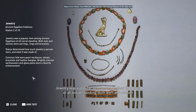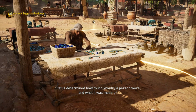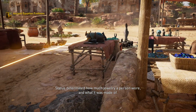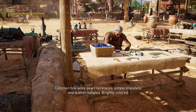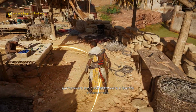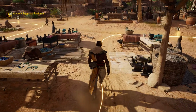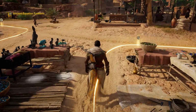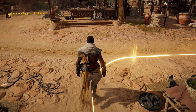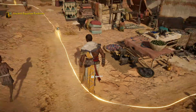Jewelry was a popular item among ancient Egyptians of all social standing. Both men and women wore earrings, rings, and bracelets. Status determined how much jewelry a person wore and what it was made of. Common folk wore pearl necklaces, simple bracelets, and leather bangles. Brightly colored earthenware and glass paste were a favorite enhancement. Now, not just for decorative purpose, but they also wore them for religious purposes. Some people wore jewelry known as amulets or charms that they believed would protect the wearer from harm.